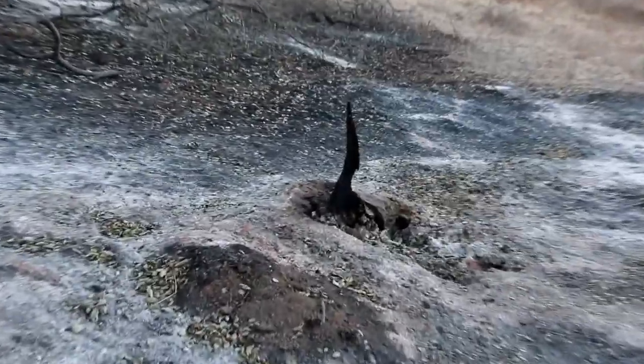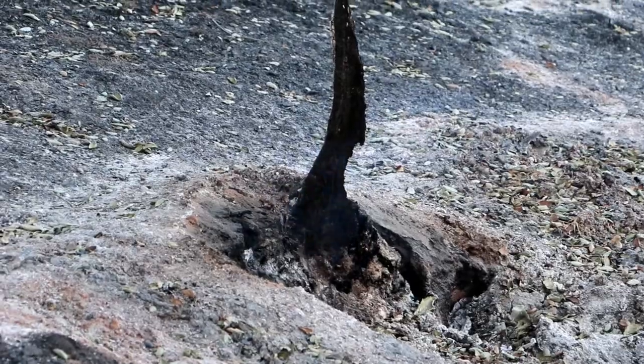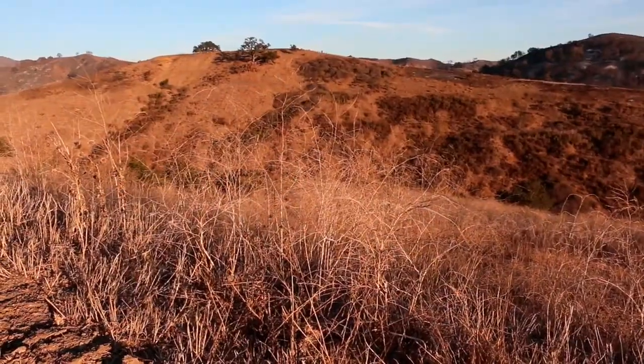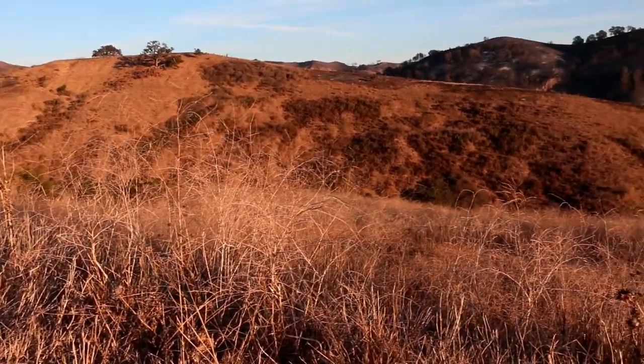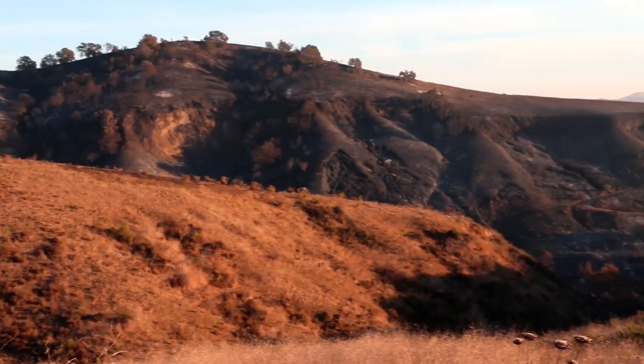And this is interesting, 3 weeks after the fire, still have just a little bit of smoldering coming up from the roots of an old dead tree. We have a pretty good contrast here of what the hills look like before the fire and what they're looking like after the fire.